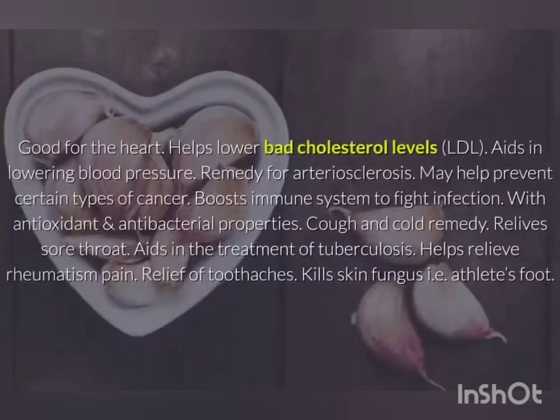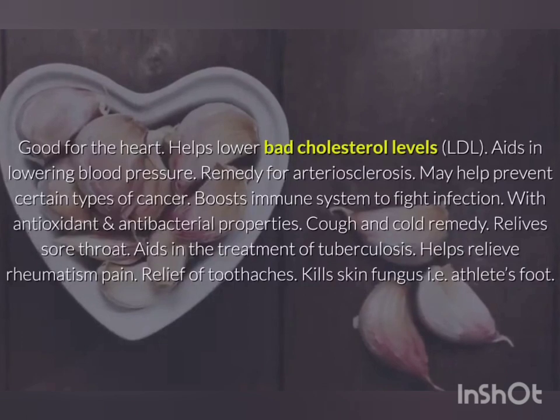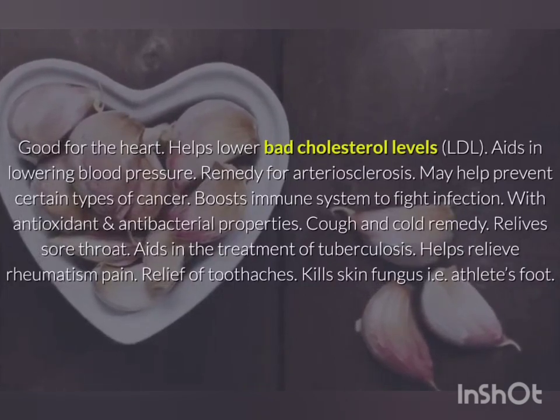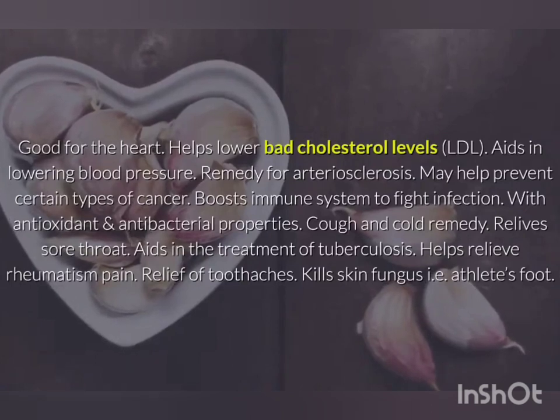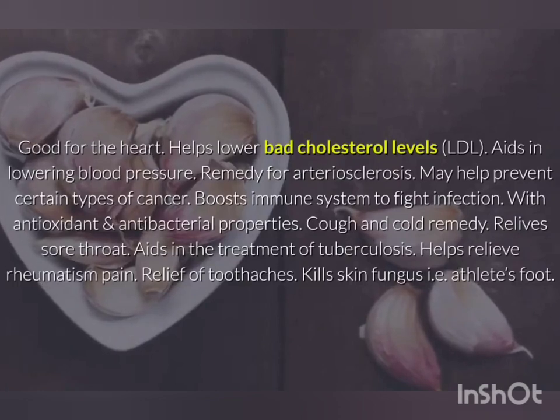Use is good for the heart. Helps lower bad cholesterol levels, LDL. Aids in lowering blood pressure. Remedy for arteriosclerosis. May help prevent certain types of cancer. Boosts immune system to fight infection, with antioxidant and antibacterial properties.